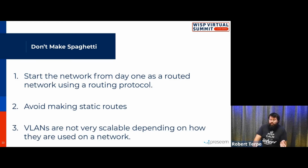So building a network from the ground up using a routed protocol saves you a lot of hassles. You don't need to have a bunch of static routes in the system, manually typing in routes. In some cases, you might fat finger a route. Use the routing protocols to take advantage for you, so you don't have to figure out what routes go where. OSPF, BGP will handle all that for you.